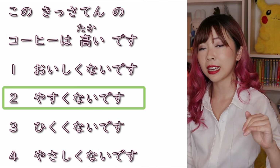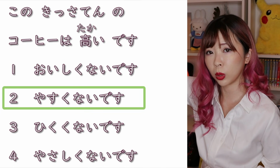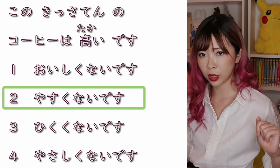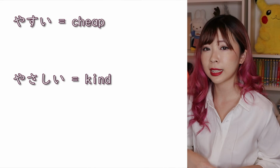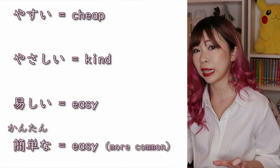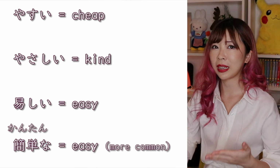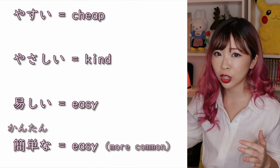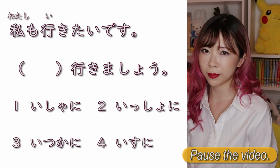Okay, third one 低くないです. So 高い means expensive but can also mean tall. And 低い is the opposite, short or low. And 4. 優しくないです. So 安い means cheap, 優しい means kind. Okay, 優しい in this kanji can mean easy, but it's not really common. When someone says 優しい, it usually means kind. But for the JLPT, they often use the word 優しい to mean easy. 次.